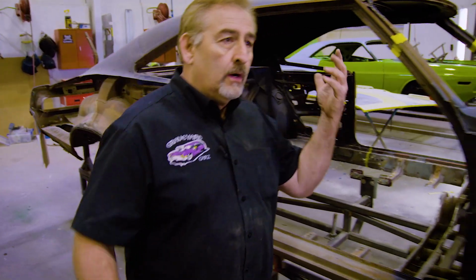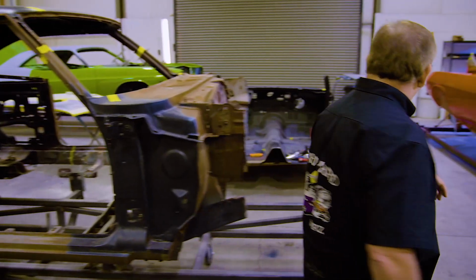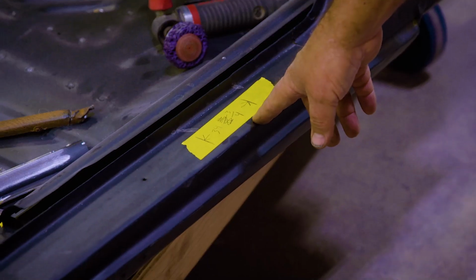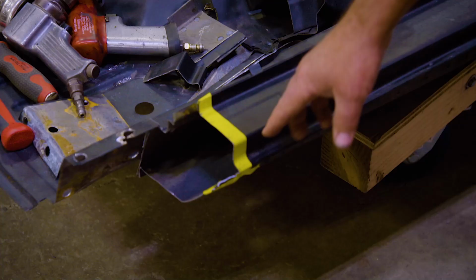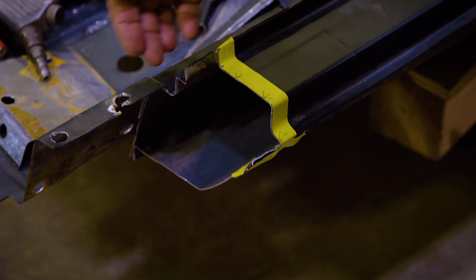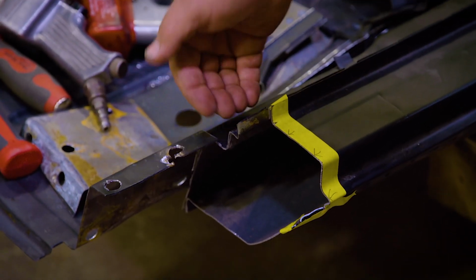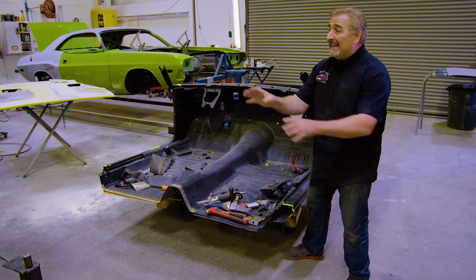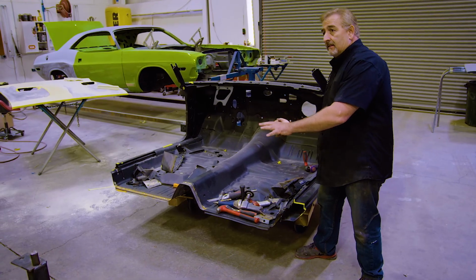So where we're at right now is the body man has already started cutting and trimming the front inner structure that you see here. He'll continue to cut and trim. But you can see all of his measurements are here, all of his marks are here. These would be areas where they're making the step. So you have it going from here to here to here. He'll get this whole piece ready to go on the car. Then he'll cut the car part off, get it all cleaned up and prepped to receive this, and the two can become one.